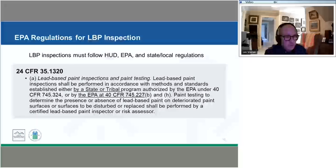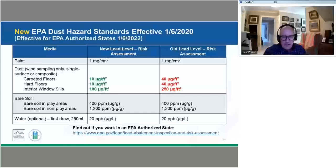And then we wanted to just mention the EPA regulations. So the lead-based paint inspections must follow the HUD and the EPA regulations, and then any state or local regulations. And essentially, anytime we have multiple regulations, you're always going to be held to following the one that is the most restrictive. And so that might be state and local regulations as part of that. For example, if we had a state that had adopted a more stringent requirement, you would need to follow that.